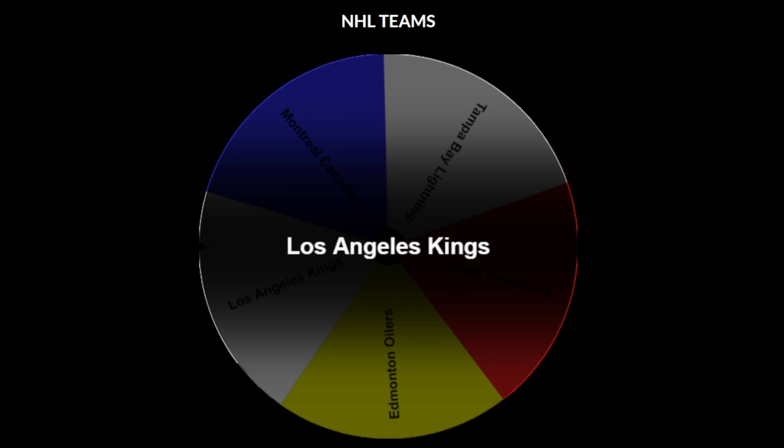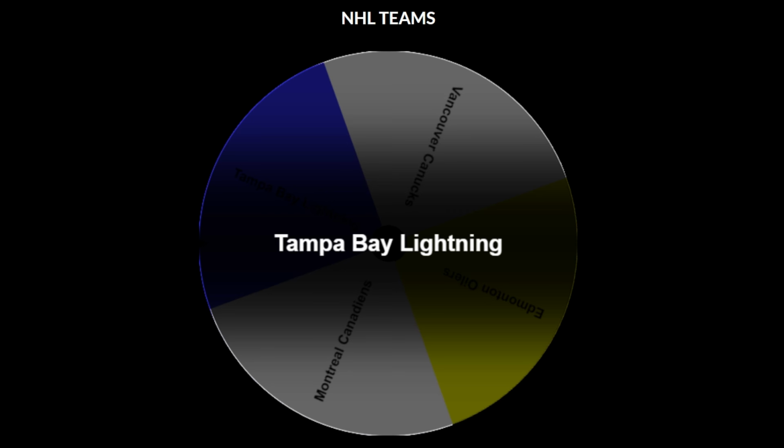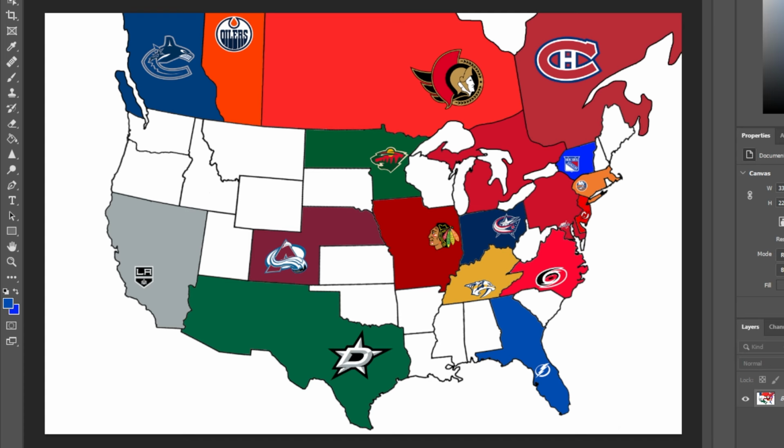Moving back down to California, the Los Angeles Kings are ready to go on the attack. They're going to be heading east, which is just going to lead to a free state for them. Moving all the way over to the other side of the map, Tampa's up next, and they're going to be heading northwest. And similar to LA, that's just going to be a free state for them.